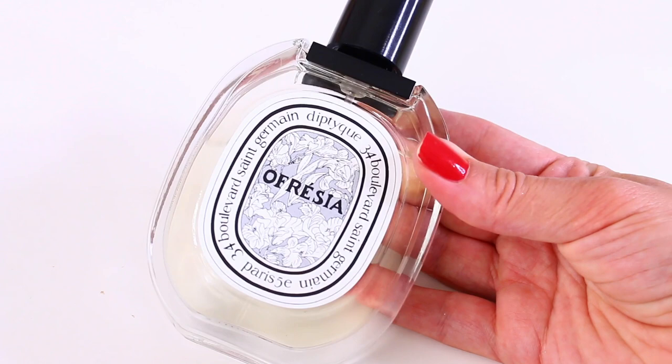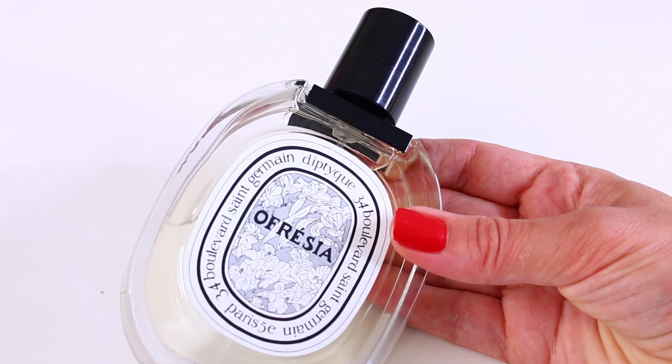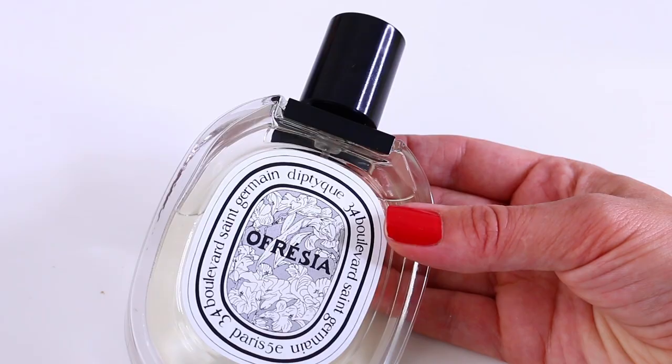Ophrysia by Diptyque. I also intend to split the bottle with you guys if you're interested. I'm not sure if I already posted it on eBay or Facebook page. If I didn't, please just ping me. I'm going to be keeping it, but this is a large bottle, so I'm happy to split it.